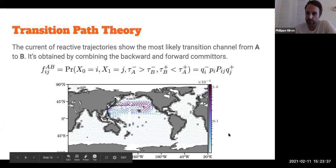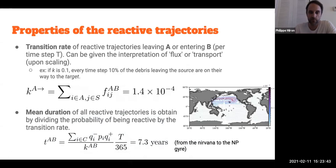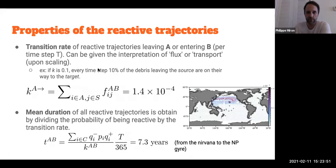Okay, so this was a simple example with one target, but before going into that, there's also properties of the reactive trajectory. There's two important properties that we're going to use to quantify the current and to quantify the strength of those garbage patches. The first one is the transition rate. This can be seen as a flux or a transport from the source to the target. So let's take a simple example. If we have a transition rate of 0.1, it means that at every time step, 10% of the debris are leaving the source and are on their way to the target.